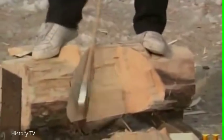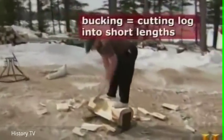The underhand chop echoes the moves of a lumberjack bucking a fallen tree, while the standing chop resembles a lumberjack chopping down a tree.